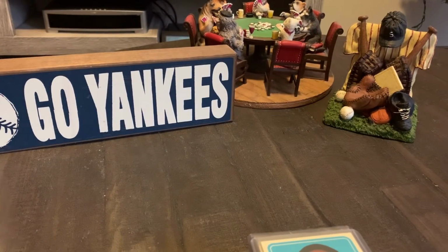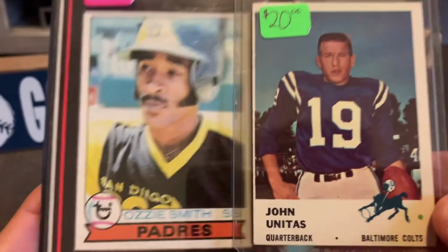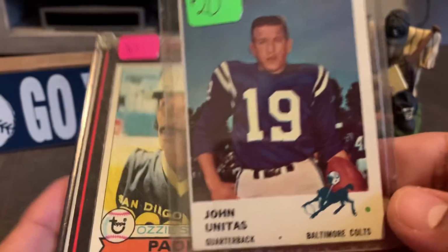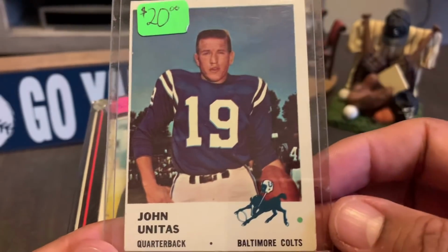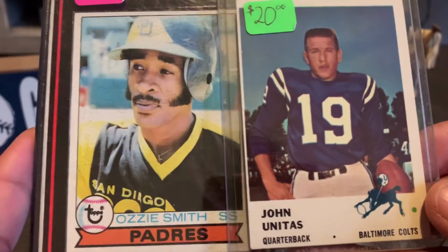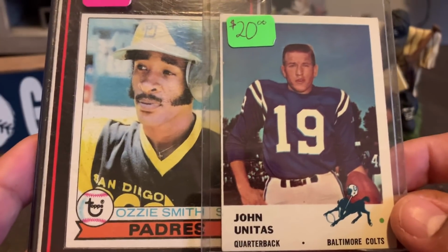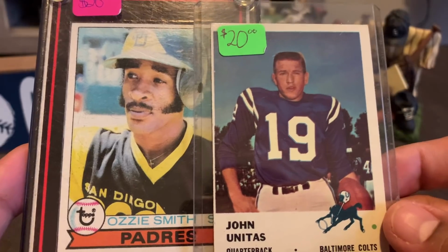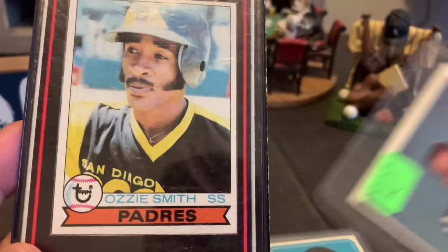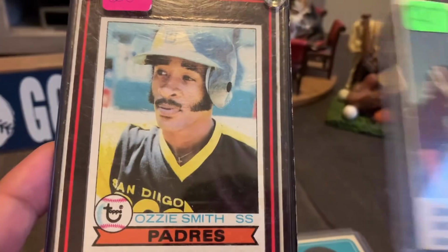And we're winding down. I found these two for 15. My first Ozzie Smith rookie card and Johnny Unitas card. Now this one I know is off-centered badly, but I just love his pose here. Maybe I'll try to upgrade in the future, but for 15 bucks, for his rookie card, Ozzie Smith and Johnny Unitas, why not? Had to do it. And I love the centering on Ozzie Smith here. This card is very hard to find centered, so the fact that this was centered, I thought it was a win.